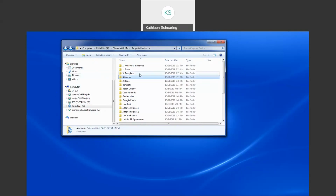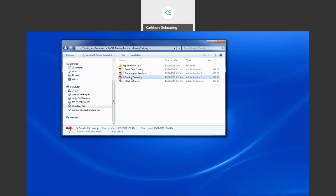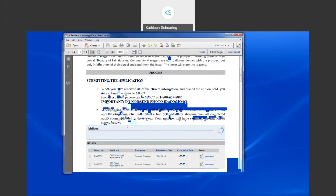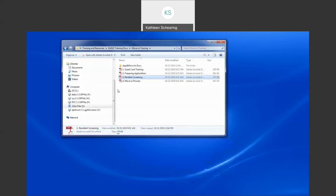So if you see anything in the document still when you're going through there that you just don't understand, when you go into training and resources and you go to your documents, let's say you're doing a resident screening, and you're going through the PDF and you see something that's not quite right, if you see a typo or anything, please feel free to email me and let me know, and I will make sure it gets uploaded and changed, so that we're all on the same page, especially since we're going to be printing these out pretty soon and getting them to you in binders. We want to make sure that everything is good before it actually gets into print.